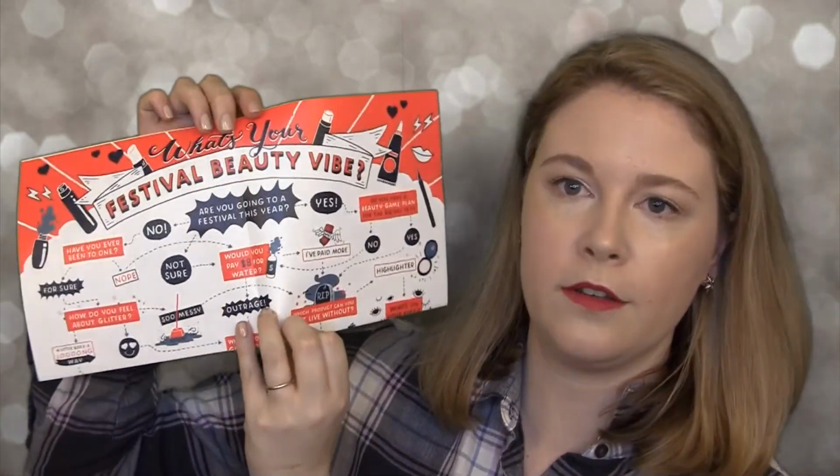Right, so it says on the little pamphlet, what's your festival beauty vibe? I don't really go to festivals, so it's not really up my alley, but if you are into that kind of thing. It does tell you the products that you're getting on the back here, and then you have your little play pass that you can take into the store and redeem for 50 additional Beauty Insider points with, I think, any purchase. But I never really used it.